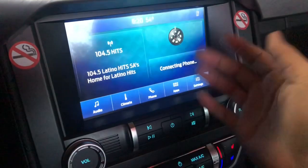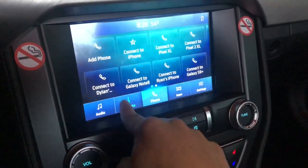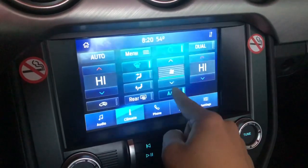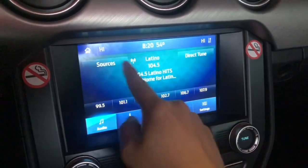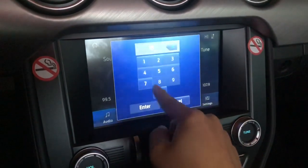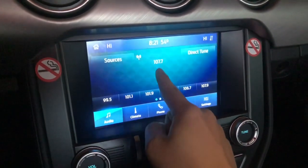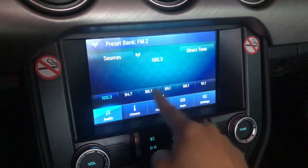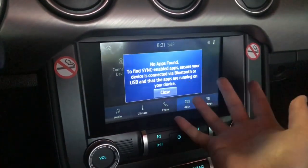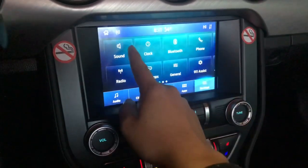The multimedia screen controls much of the functions. You do have your radio, navigation, and phone. These are all different phones. Climate control settings are all here, including the fan speed, temperature, dual control. Audio has different sources. You can direct tune a station from this screen. And you can connect different devices, which can have different apps.